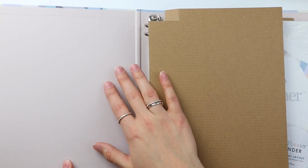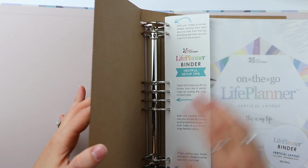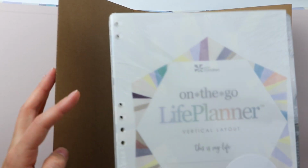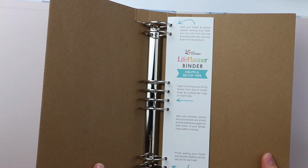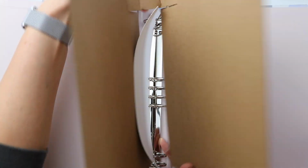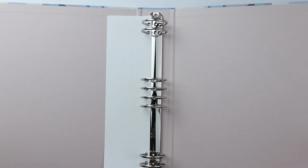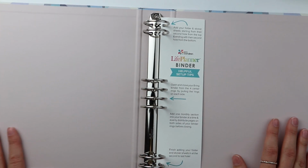The main reason I picked the neutral kaleidoscope was because of these. Am I gonna be able to open this? Because of the silver rings. Okay, this might. So here's the actual planner, just the contents. Add your folder and sticker sheets starting from the second hole. Okay, I got this. Maybe not. So I picked it, yes, because of the silver rings. I did not want gold rings. Gold is not my thing.